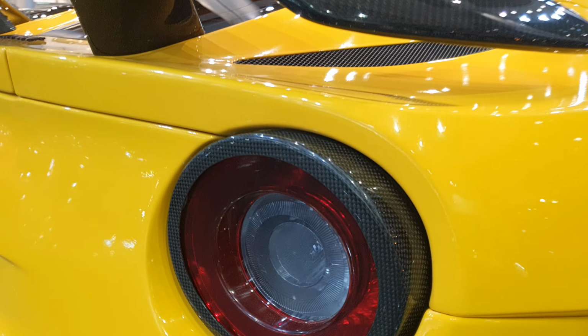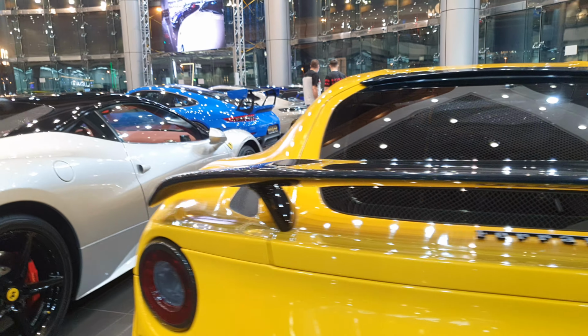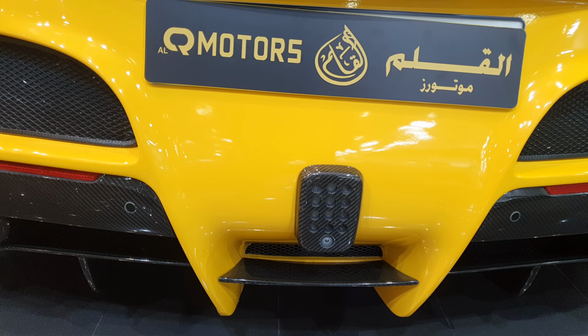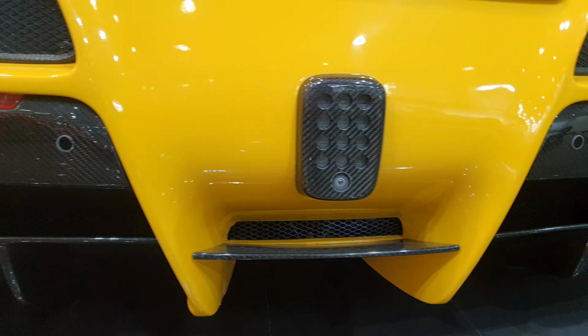The tail lights, you can see they're surrounded by carbon fiber. The small wing is also there now. This is also by Novitec. So Novitec have also completely added the carbon fiber parts for the rear and the racing lights here at the back as well. So those details are nice.